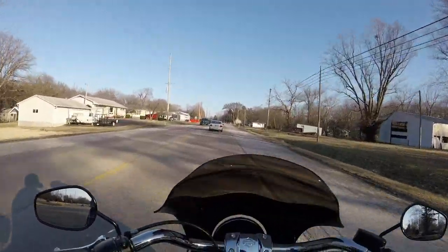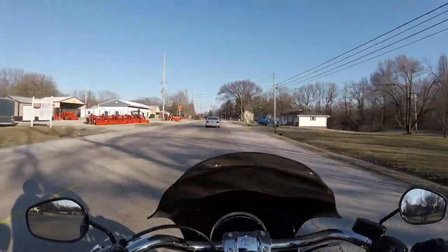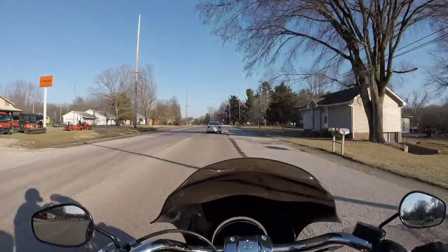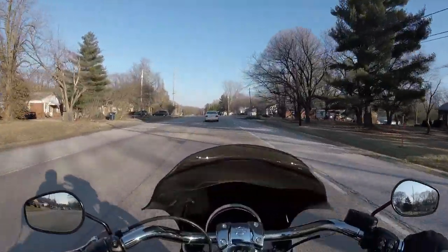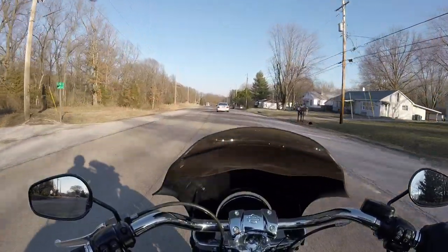So before we start hitting the highway speeds, there's a couple things I want to talk about. And that's my first impressions of this. Not just riding with it, but overall, the Memphis Shades bullet fairing and how I've been pleased with it so far. Now, I talked about it in the install video. If you haven't seen that yet, go click up on this card at the top of the screen.